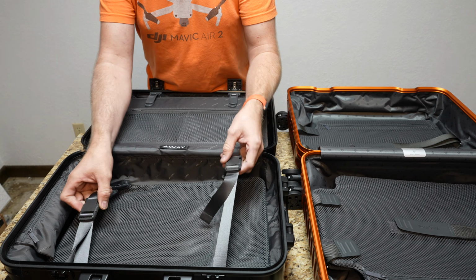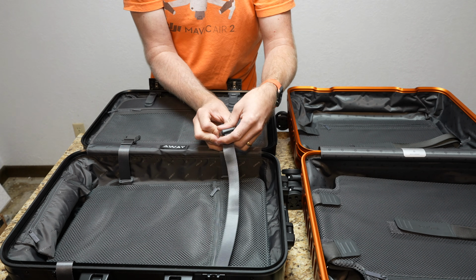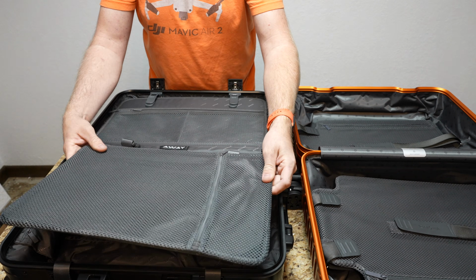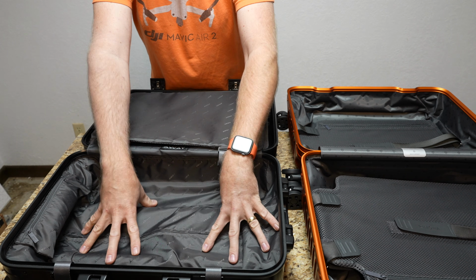This side, we have 2 straps that are going to help you compress. There are 2 buckles that you do have to undo. And then basically, it is attached to the buckles. This is your compression lid, essentially. So you can fill this guy up with your clothing, all your stuff.